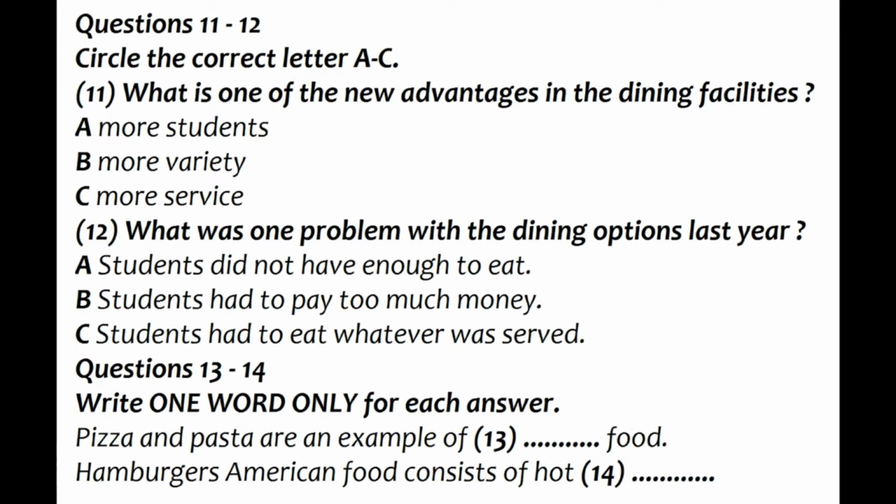Students gave us frequent suggestions last year as to how we could improve the university. One of the most frequent suggestions was improving the dining options. We have been working hard all summer to come up with ideas that will make student life in the dormitories more pleasant. One of the new options we are offering in the dining facilities is variety in student meals. Last year, there was a set menu for every dinner, so if students didn't like the food, there was no choice. Students had to eat whatever was served.